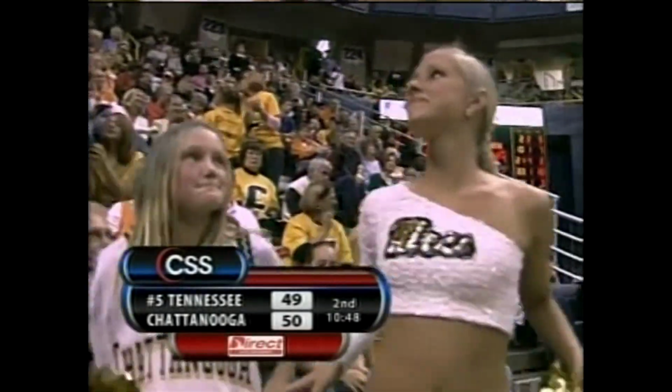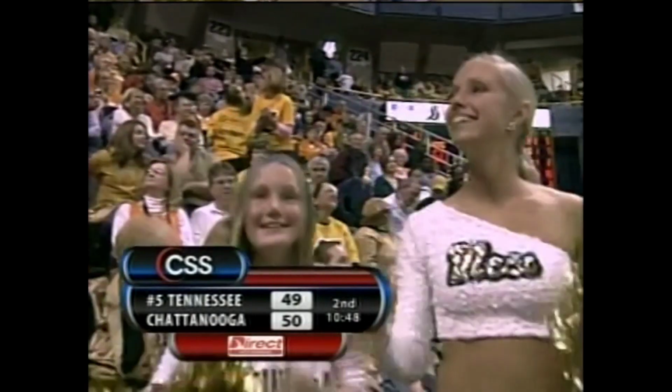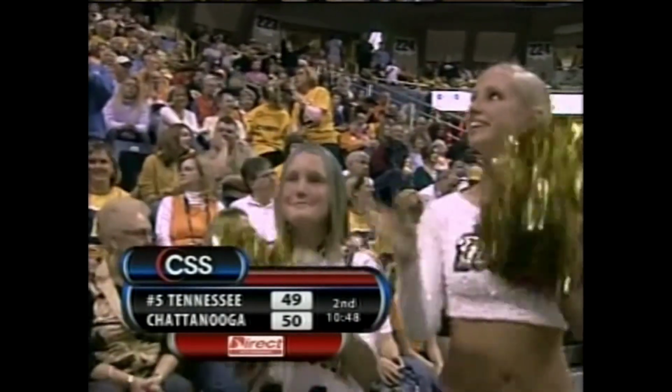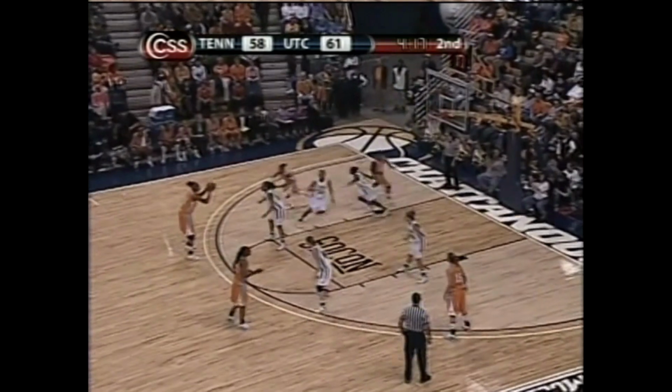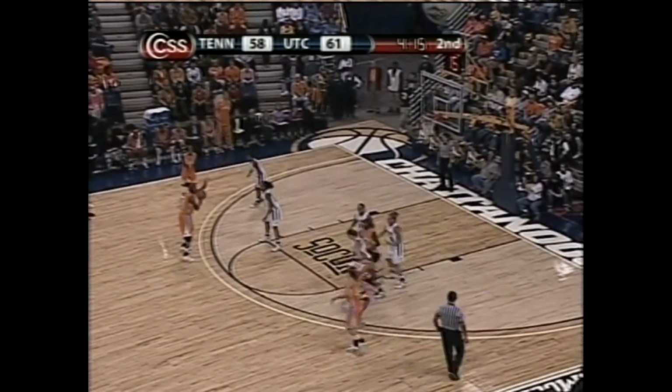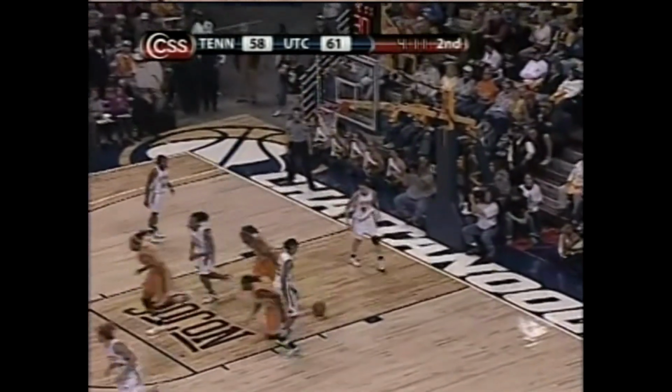The Roundhouse is rocking in Chattanooga as the Lady Mocs have gone from 10 down to 1 up with an 11-0 run with outside shooting. And definitely Christie considers a triangle offense with a high post set and back screens for their wings. Ball underneath, nice pass to Glory Johnson. It's a one-point game.